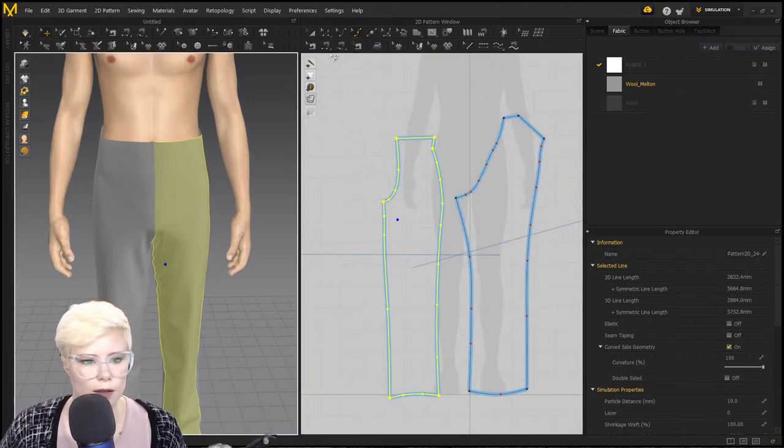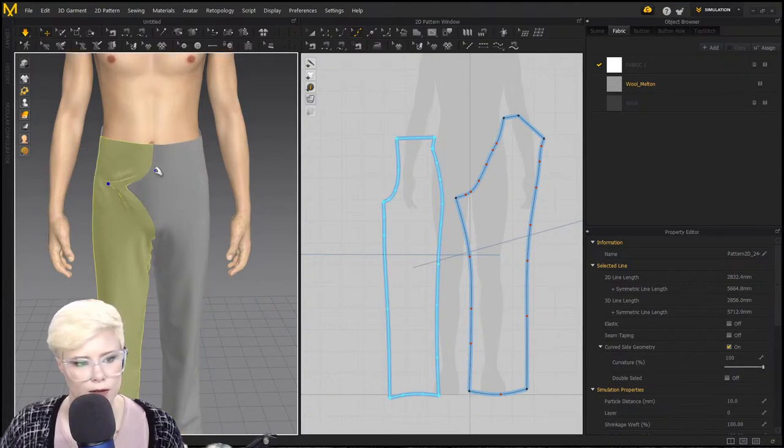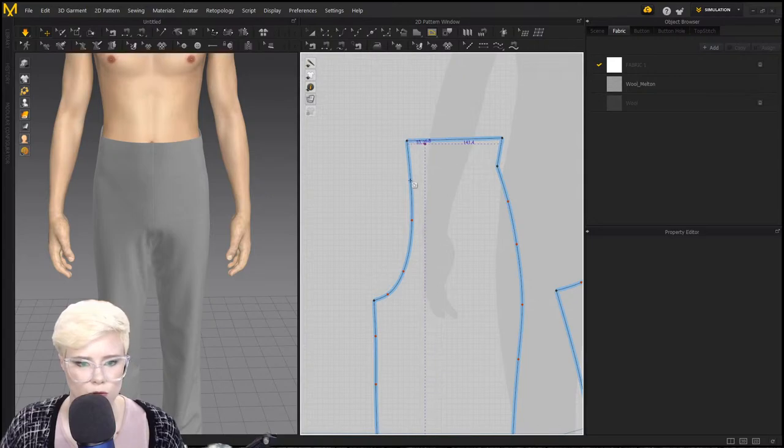If you do want, I can show you how to do a faux fly. They did have flies for these, but they were button flies. Oftentimes you did not see zippers. You would see buttons. So you can still do a false fly in Marvelous Designer. I'm just going to go ahead and do so just by drawing.